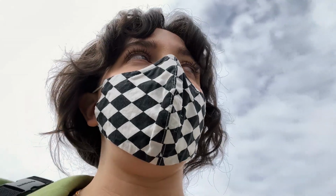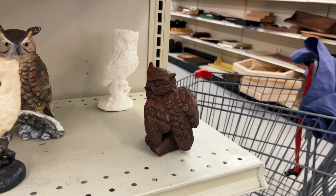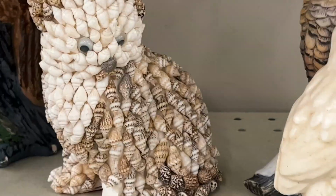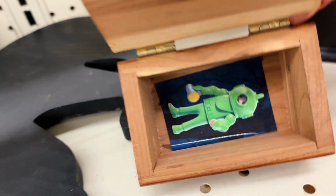Let's go. Will I see anyone I know at this thrift store? The chances are very high. Okay, let's get serious. First, I'm gonna look at the lamps and then I'll look at the dresses. Okay, cut the crap, me. Let's look at some dresses.